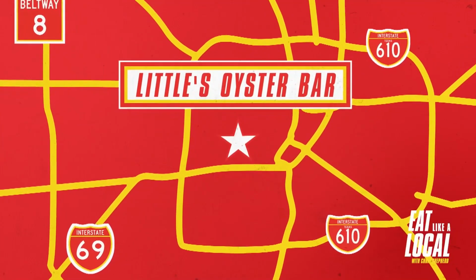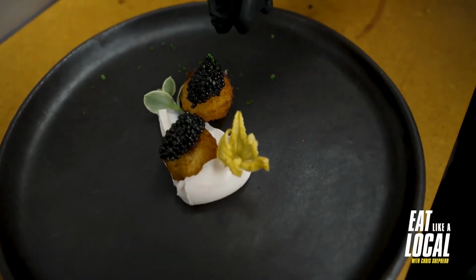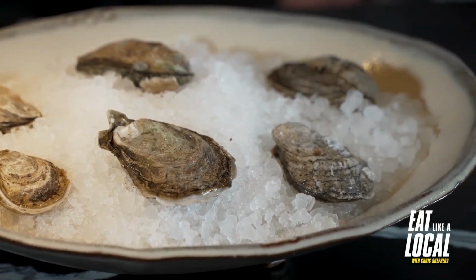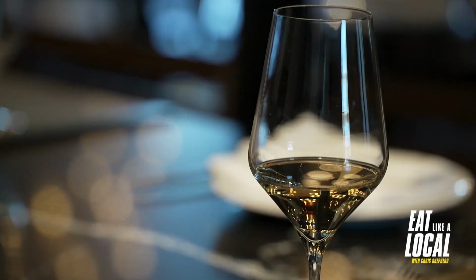Today we're gonna start off at Little's Oyster Bar, right on Shepherd. It used to be Papa's Little Seafood House. They reconcepted it, brought in a chef from California, Jason Rychek, who is super, super talented. He processes his own caviar, which is amazing, and understands oysters and how they should be dealt with. The wine list here is beautiful. This is a good one.